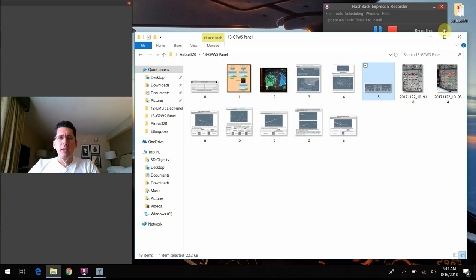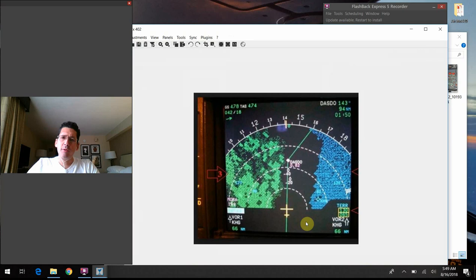One thing I wanted to explain is the navigation display that we have in the Airbus. This is what it would look like when we have the terrain awareness display pulled up. Now on the nav display, it's interesting: you can only display the terrain information or the weather information independently at one time. In other words, you can't display both forms of information simultaneously on the nav screen. So you actually have to pick one.